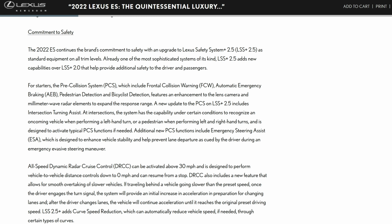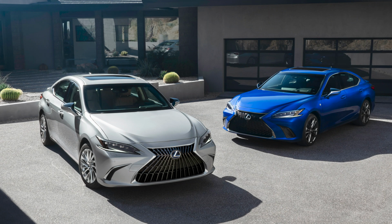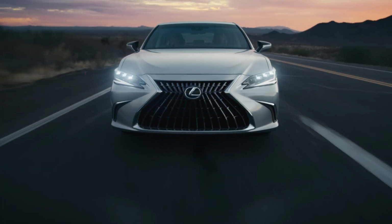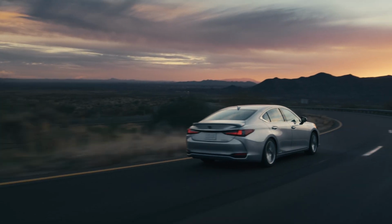You also get some safety tech upgrades as well as some standard features. So blind spot monitoring and rear cross traffic alert have been made standard across the board for all the Lexus models. I assumed that they would have done that before, but okay, whatever. Now it's for sure standard. But also you got some technology updates, upgrades, if you want to call it that. The camera system for the pre-collision assist and all that stuff has been upgraded, so it's a little bit more efficient, more accurate, things like that. So you can expect better performance there as far as the safety technology goes.